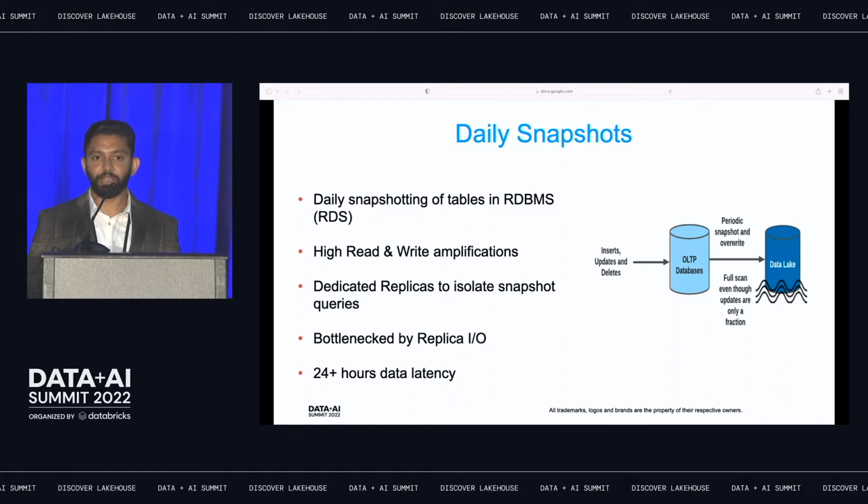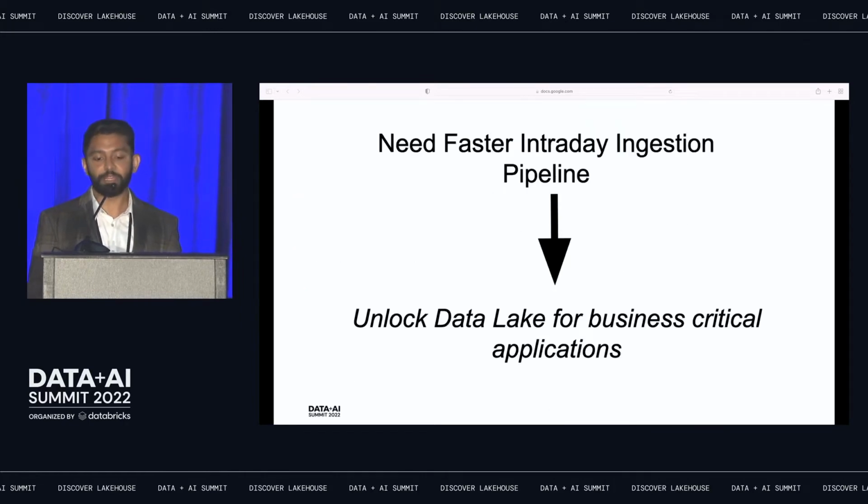And because it requires so much read amplification, it was relatively slow, and we couldn't do that more than once or twice a day. So we had to live with 24-hour latency. And you can imagine, 24-hour latency is too much for a lot of business-critical applications. There are many use cases which require intraday information.